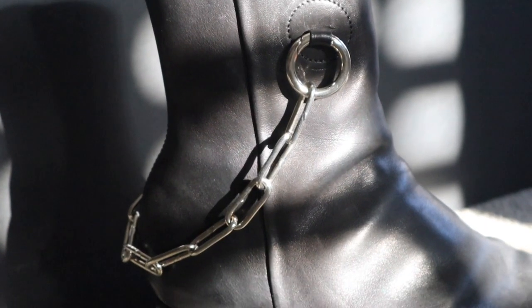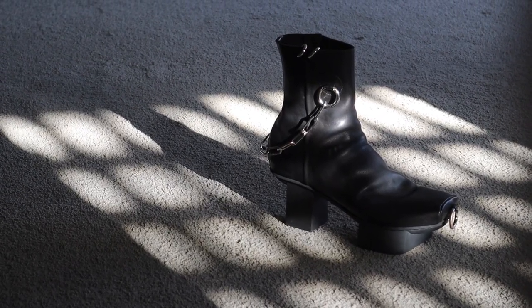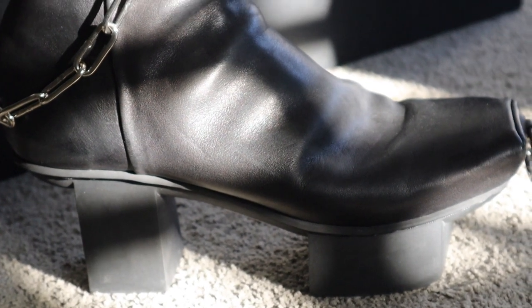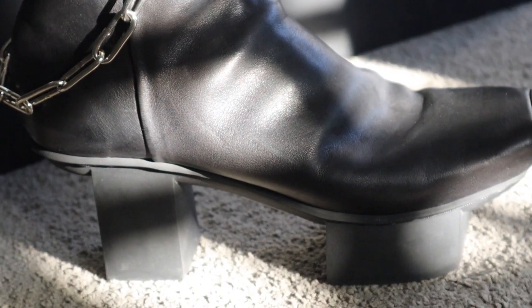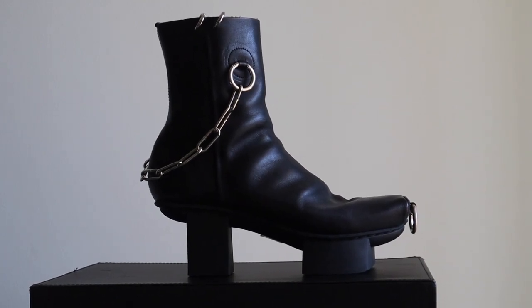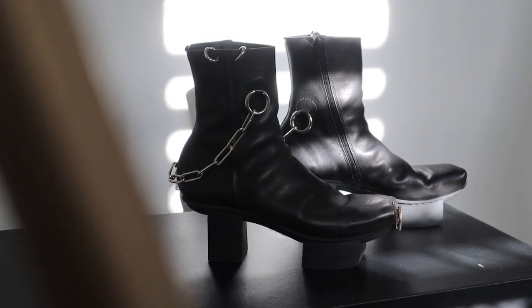So this is the Fecal Matter for Trippen boots. Amazing, right? Look at the chain. Boom. It's got zip. And I like that it's a high ankle boot. It has that geta Japanese, you know, it's the trademark of Trippen. And the heels and platform are made of rubber. Hugs the ankles really nicely. The zipper could have been more edgy. This is just a regular YKK zipper.